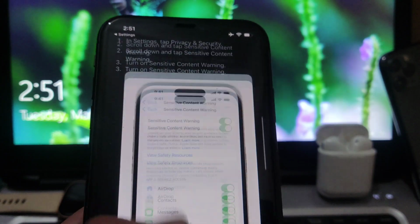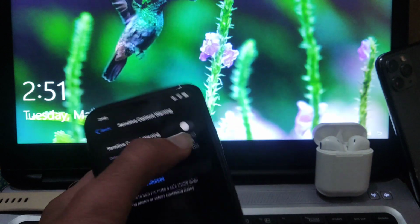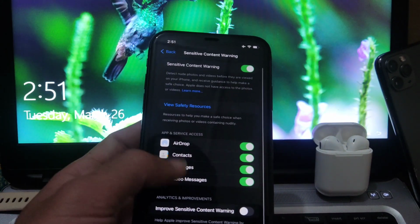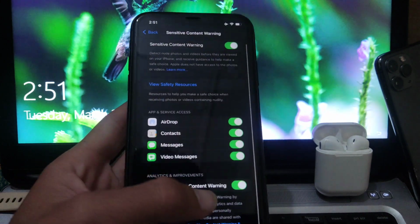There is also a guide on how to turn it on, so go back to the settings again and turn on this toggle. When you turn on this toggle, another toggle below this appears. You also have to turn this on. Turning these both options on saves you from bad content.